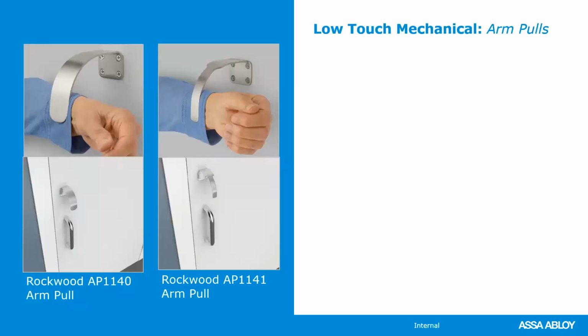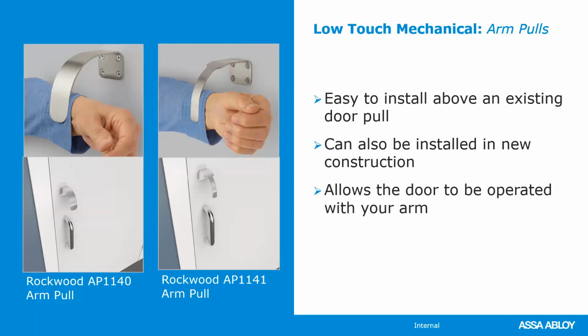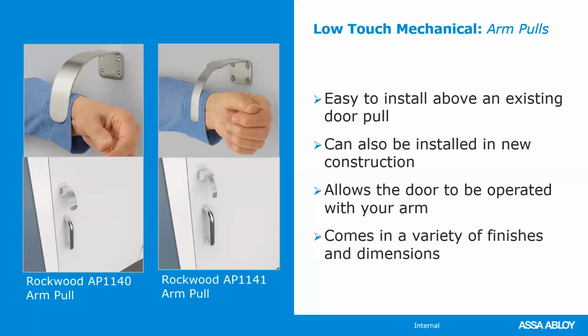We have our low touch mechanical arm pulls. The Rockwood AP 1140 arm pull and the thinner version, the AP 1141. Notice these are added to existing hardware. You don't take the existing hardware off. This is a complement to what is already on the door. It's easy to install above this door pull. It can be put in new construction. It allows the door to be operated with your arm. And this also comes in a variety of finishes and dimensions.